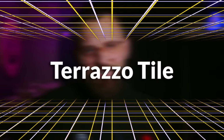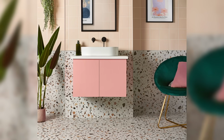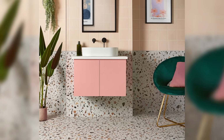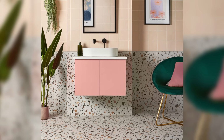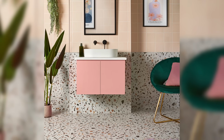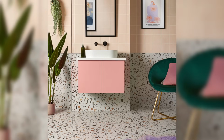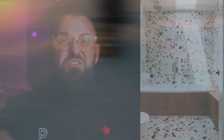Terrazzo tile is the next one. This has existed for a while, but it's really starting to become extremely popular. I see it everywhere nowadays. It's a unique alternative form of tile. What's great about it is it's very durable, it comes in a variety of colors and patterns, and you can pretty much guarantee that you'll have a one-of-a-kind look with it. One thing to be mindful of with terrazzo tile, especially on the floor, is that it doesn't do a great job at retaining heat, which means it might be cold on your toes.